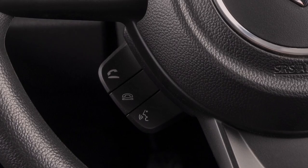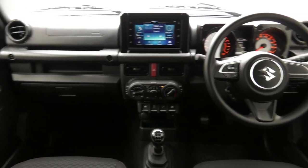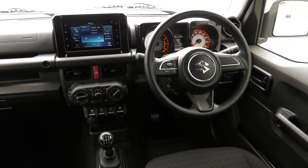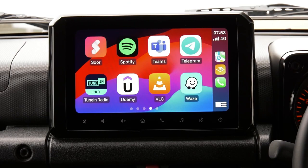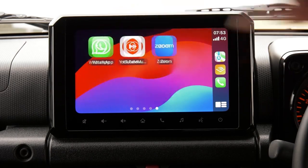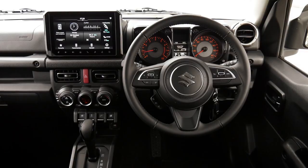In terms of features, the Jimny 5-door gets Maruti's SmartPlay Pro Plus infotainment system, wireless Apple CarPlay and Android Auto, and an Arkamys sound system. It has a cargo capacity of 208 liters, which can be expanded to 332 liters after folding the bench.